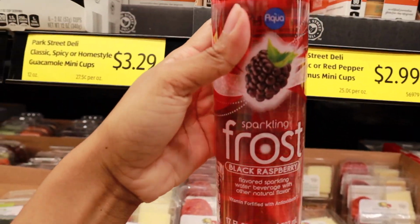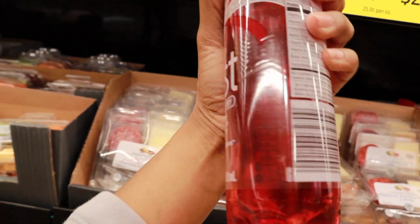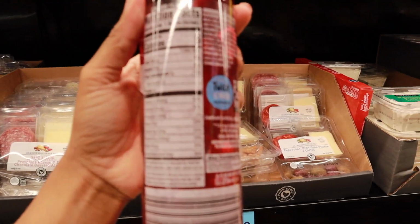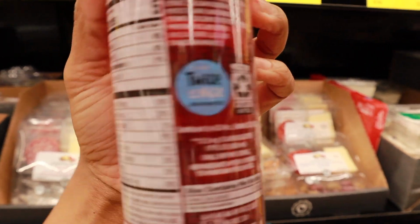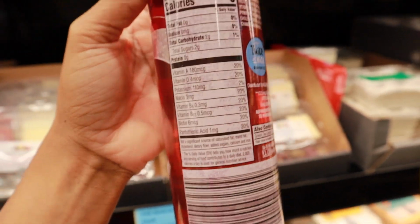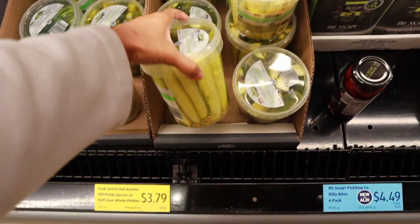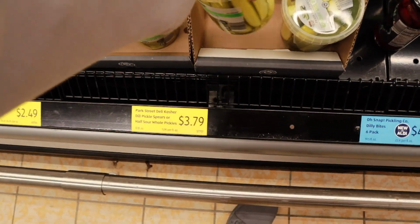These look like the ALDI version of the sparkling ice drinks that you get from a regular grocery store. And the macros are pretty much the same. Actually, no, these have 2 grams of sugars. Okay, never mind, this actually has 2 grams of sugar. It has sugar somewhere in here. I think the sparkling ice has 0 sugar. So I guess this is not... I mean, you could probably still fit it, but honestly, just drink the sparkling ice from Publix. So if you like pickles, which I don't like, you can get a big old thing of pickles for less than $4.